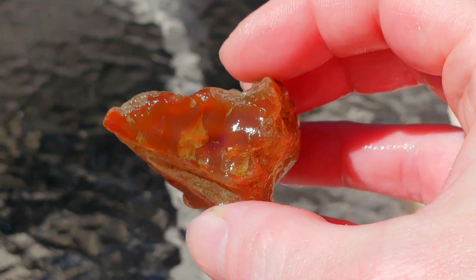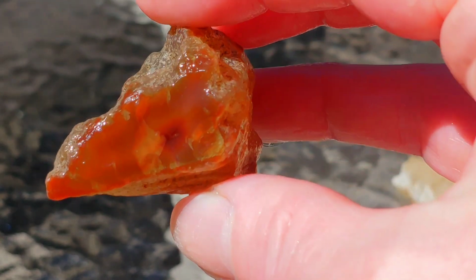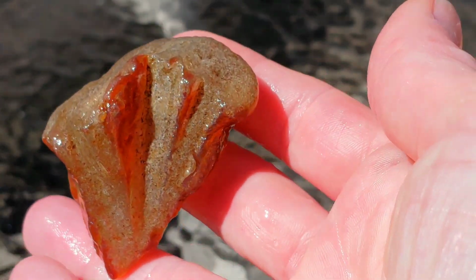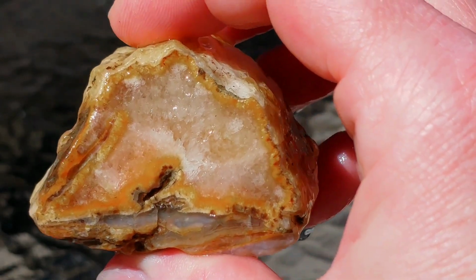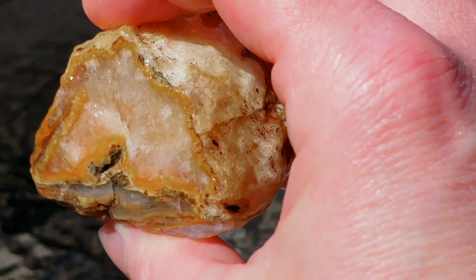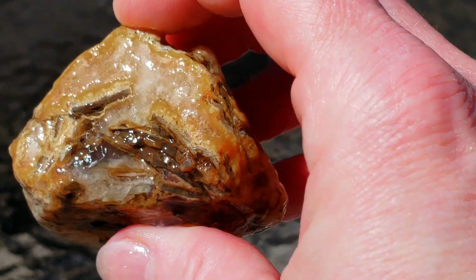I'll probably leave this one alone because it's so cool. It looks like it just popped out of its host rock. Perfect little carnelian specimen. And this one is just another interesting, unique piece. The variety of what you can find there is amazing.